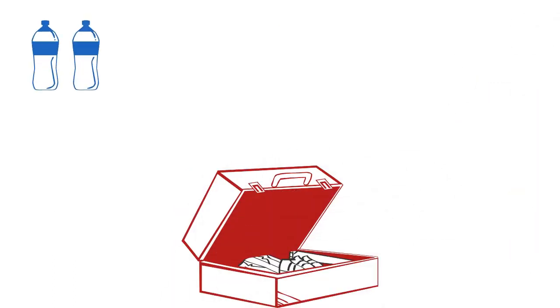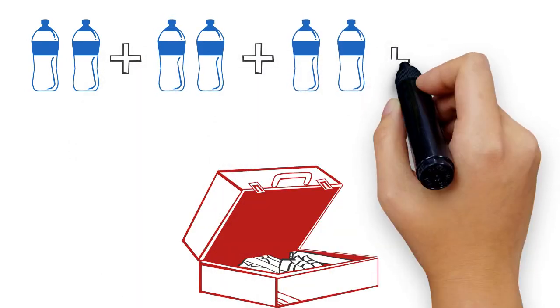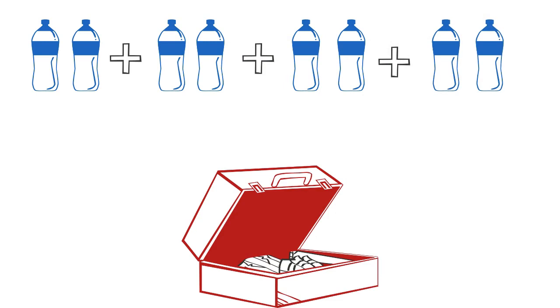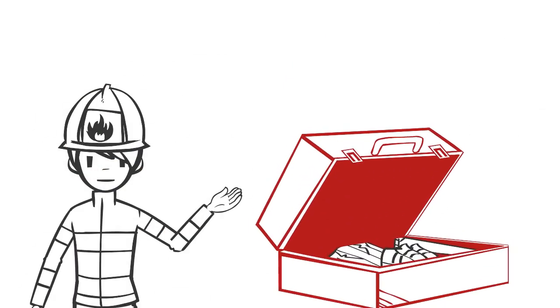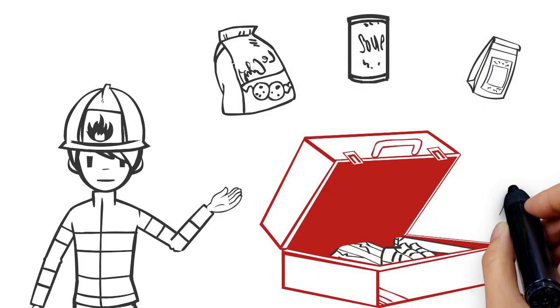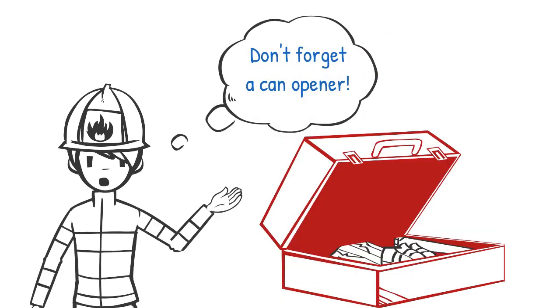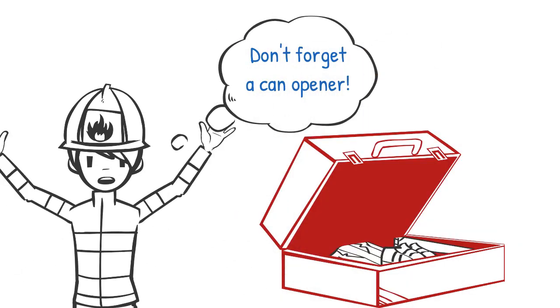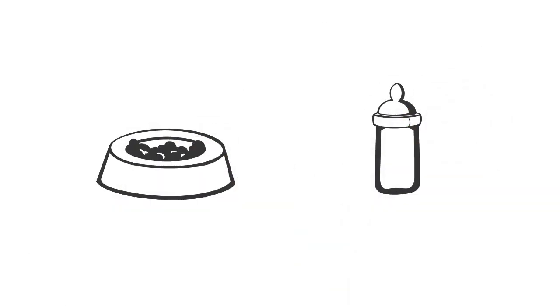For starters, make sure to gather enough water for your family. A good rule of thumb is to have at least 2 liters per person per day. Choose small bottles that are easy to carry. Now that you have water, you'll also need food. Select non-perishables and packaged items that won't soon expire. These items are often canned, so packing a manual can opener is just as important. This is a great time to consider pet food or baby formula if needed.